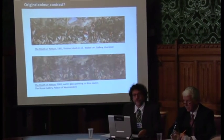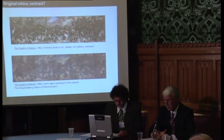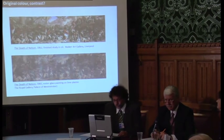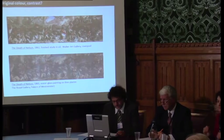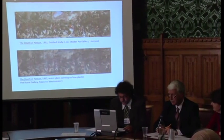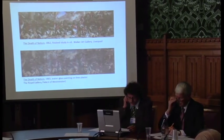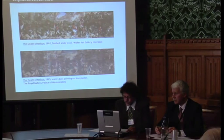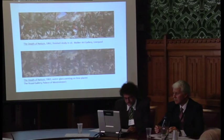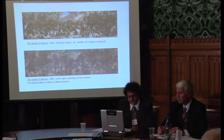As a means of contrast, here is the Modello in quarter size for the death of Nelson at Trafalgar, now in the Walker Gallery, Liverpool. Albeit executed in the much more luminous oil painting technique, it gives perhaps some impression of how the coloration might have been 151 years ago. The oil painting is a very large finished study. However, the dimensions of the Royal Gallery paintings are vast. In total, 100 square meters of highly detailed painting.